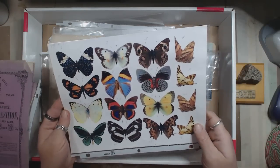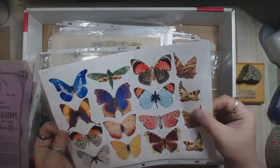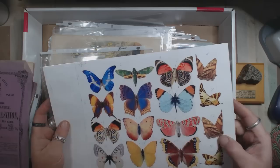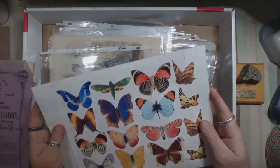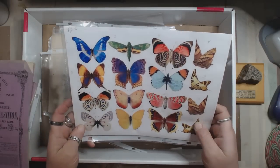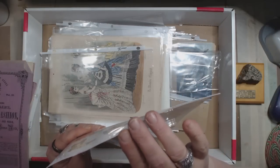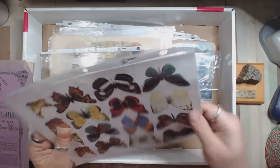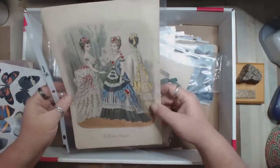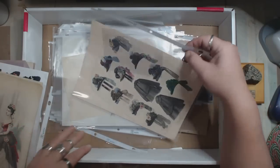Oh, butterflies. What are these? Looks like they're scans of actual butterflies, or photographs. I don't know. Kind of neat. It's on glossy photo paper in here. Anyway, I'll research that a little bit more. There's another one of these fashion examples.